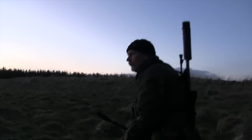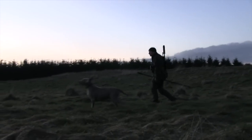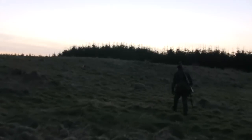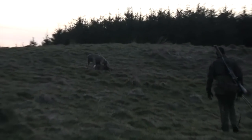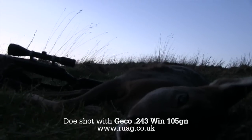It's a straightforward walk-in to retrieve the doe, which went down instantly to the well-placed shot. But it does give Chris a chance to keep Oscar in practice and work him into the fallen beast. Show me, show me. Then it's time to complete the formalities.